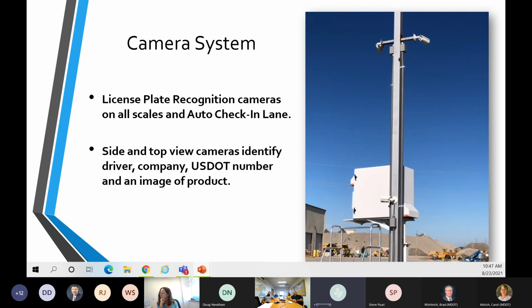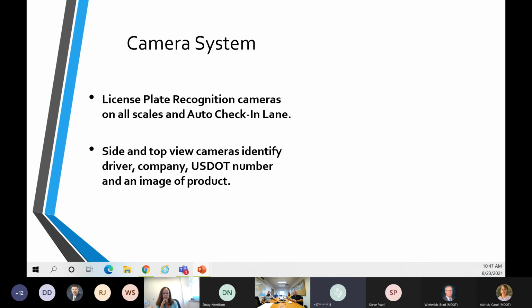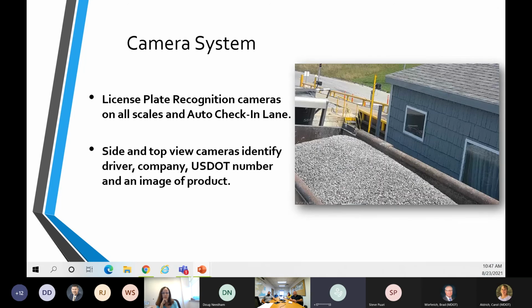So there's 3 camera images saved for each ticket. Like Jordan said, there's going to be one of the front, one of the side that gives the name and the federal ID number, and the third one's going to have a picture of the material. So there's an example of the material camera.